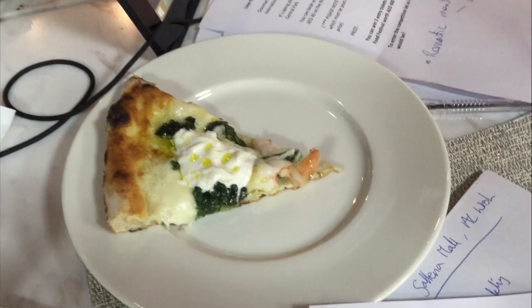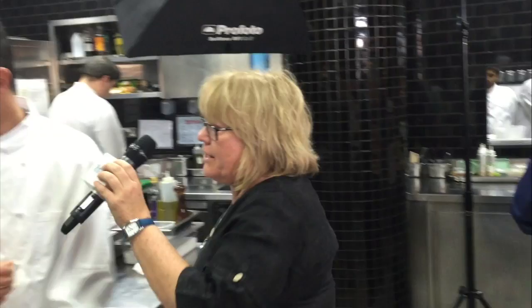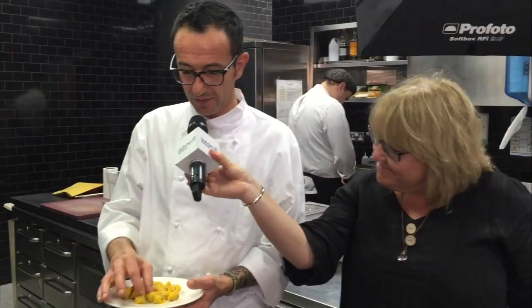Tell us what you're going to cook for us today. It's your signature dish, I believe. This one is one of the very famous dishes of Heinz Beck. It's a tortelli of eggplant with basil oil and ricotta dry.